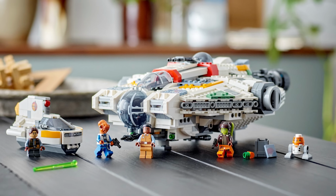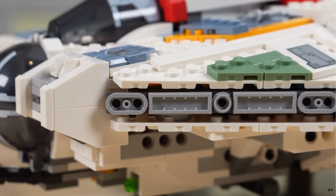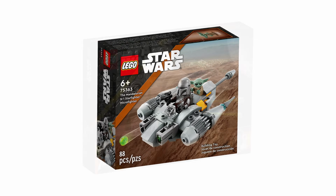I think one of the things that goes a long way on this model compared to the 2014 model is that little side paneling where it's got the inverted plates. It's such a simple detail, but really does tie the model together. So those are my rankings for every LEGO Star Wars 2023 set from worst to first.